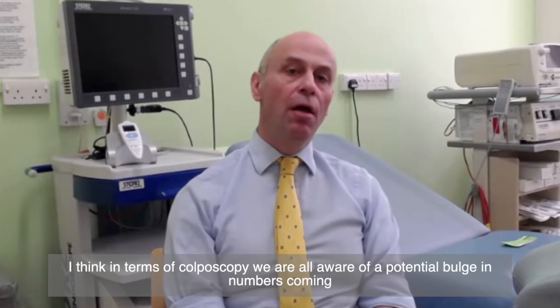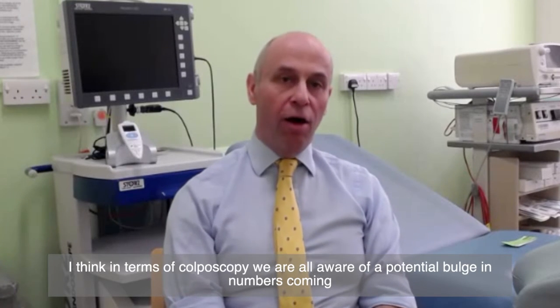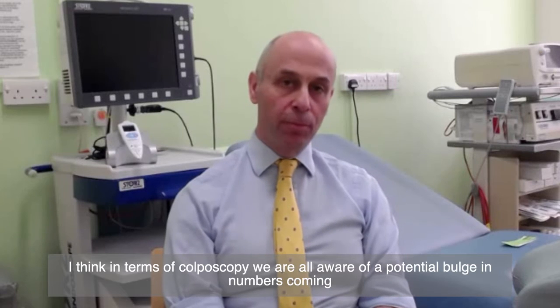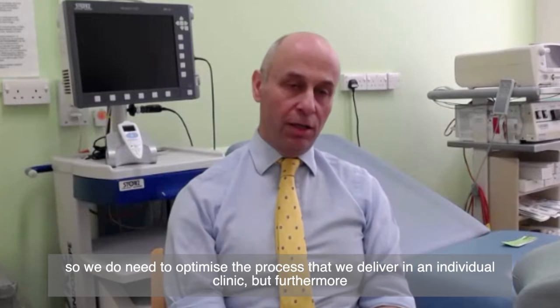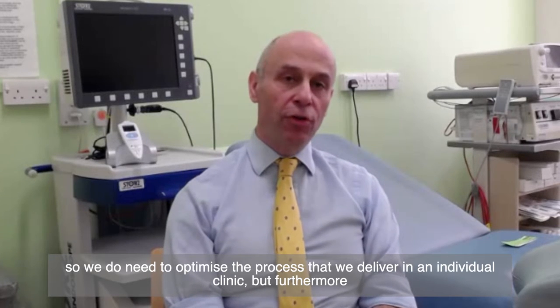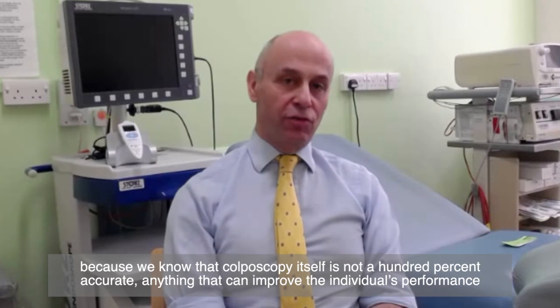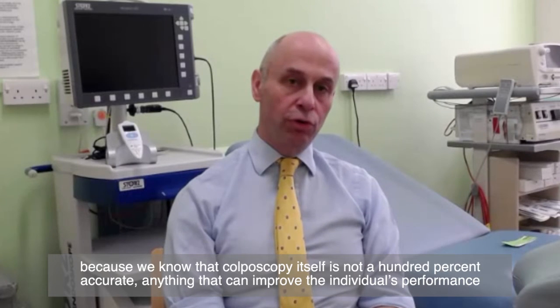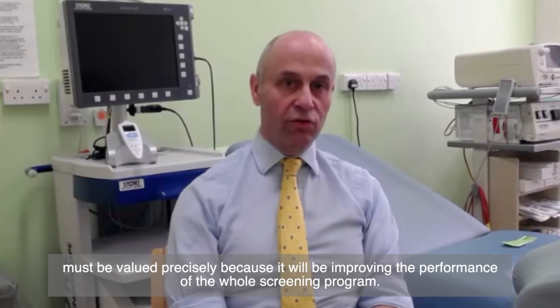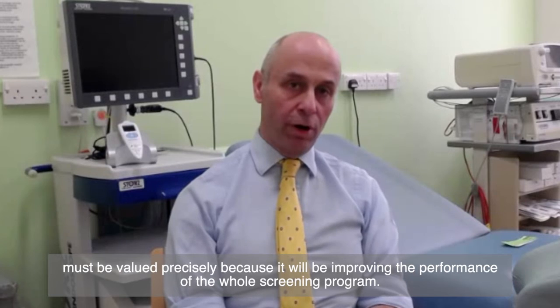justification. I think in terms of colposcopy, we are all aware of a potential bulge in numbers coming, so we do need to optimise the process that we deliver in an individual clinic. But furthermore, because we know that colposcopy itself is not 100% accurate, anything that can improve the individual's performance must be valued precisely because it will be improving the performance of the whole screening programme.